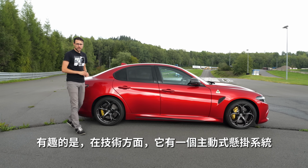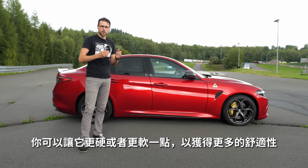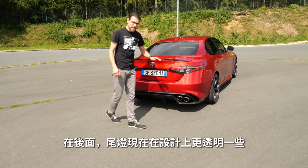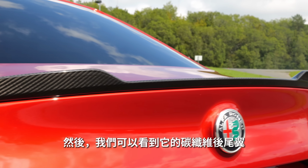Interesting that technology-wise, you get an adaptive suspension. You can put it stiffer or a little bit softer for more comfort. In the rear, the tail lamps are a little bit more transparent now in the design. Then the carbon fiber rear wing, we can see it here once again.